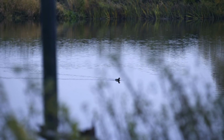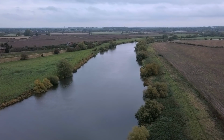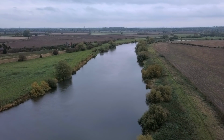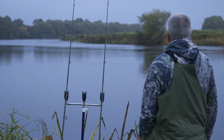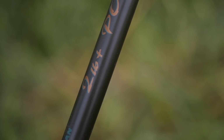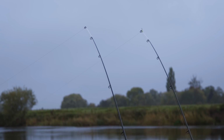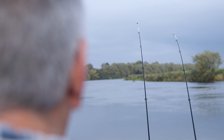As you know, the Trent is a big old river. He's wide, deep, and he can really push through hard. And whenever I come up here, I don't bring your normal light barbel rods you'd use on maybe the Kennet and even the Wye and places like that. I like to step it up, 2 pound, 2 1/4 test curve rods, 15 pound line. Sometimes you'll be using 4 or 5 ounce leads to keep everything on the bottom. It's not for the faint-hearted.